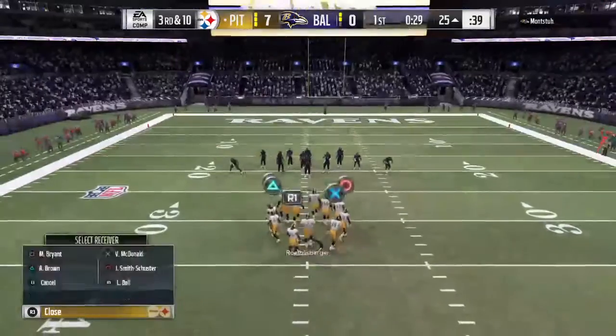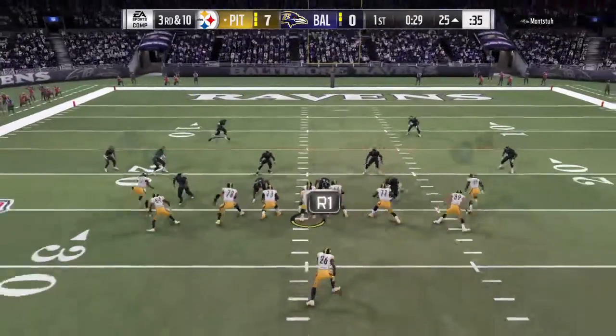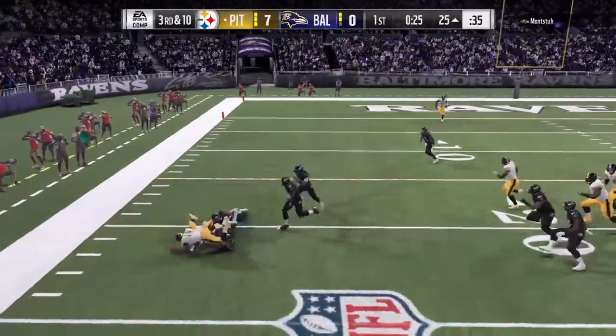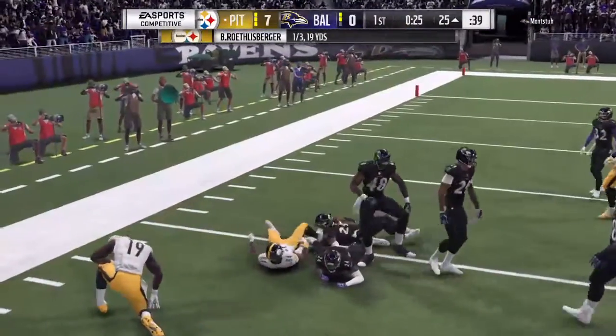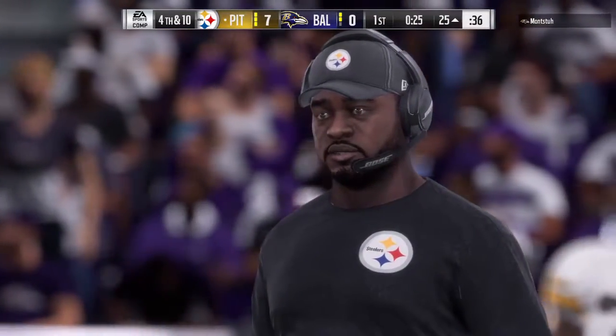And on 3rd down, a nickel formation here defensively. Roethlisberger will throw. And he couldn't hang on to it through the contact. Incomplete.